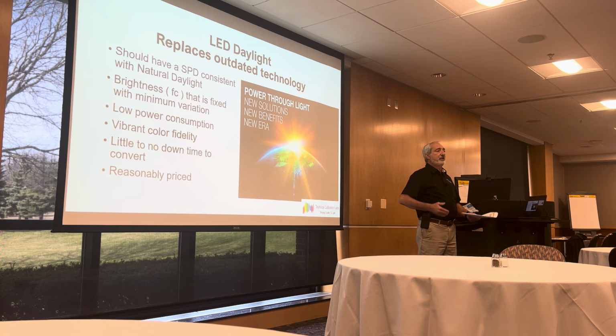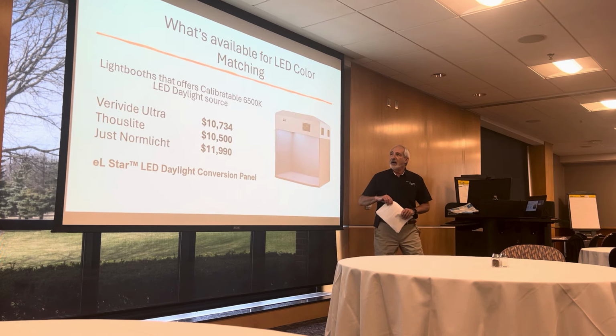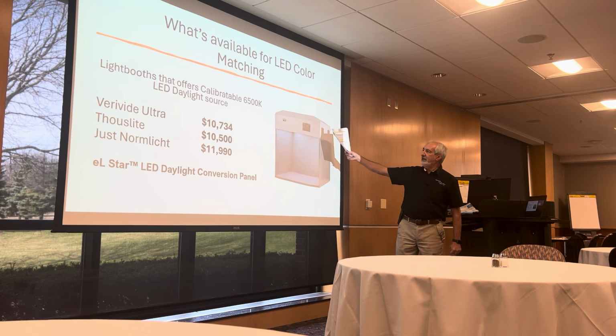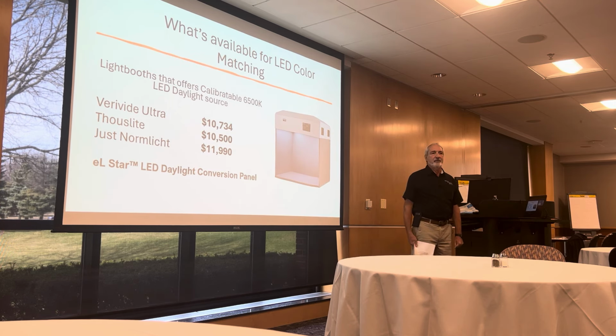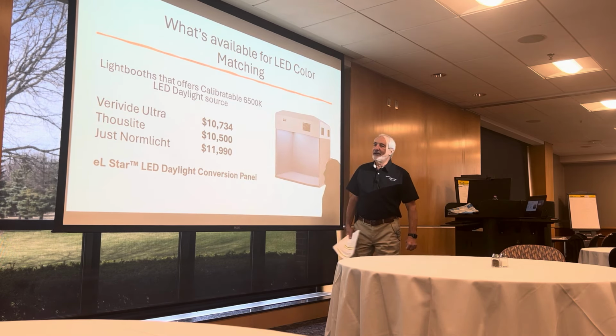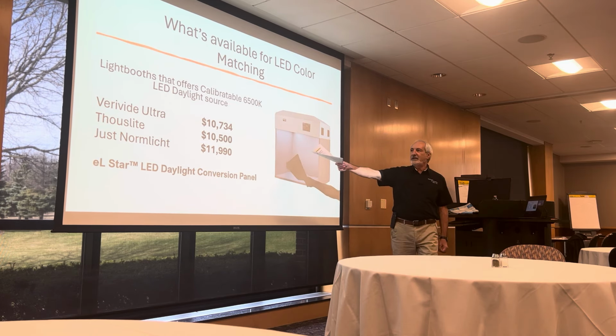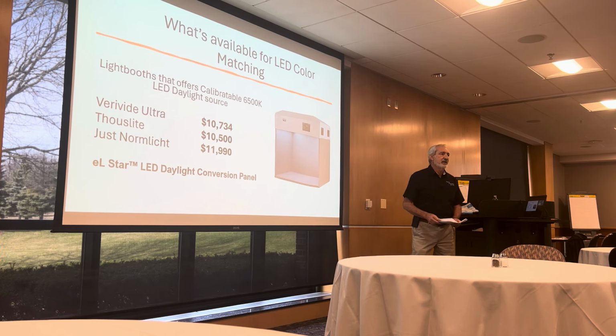Light booths. Companies out there are producing light booths with LEDs as a part of daylight. And what's on the market nowadays? When it comes to LEDs, I've done some research. There are a couple of these LED light booths, but it's important to know it's not just D65 daylight; they're tunable or calibratable. They can be adjusted to whatever, to be calibrated. One is about $10,700, so take all of those units, throw them out and buy these things. Another is about $10,500, and the normal one is about $12,000, and that's just for a single calibratable light booth.